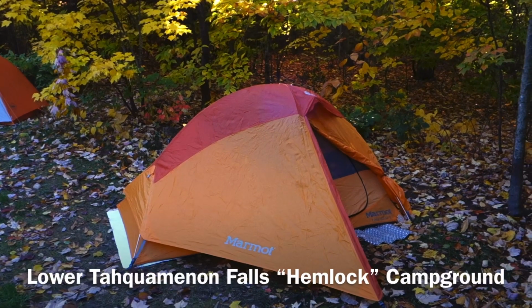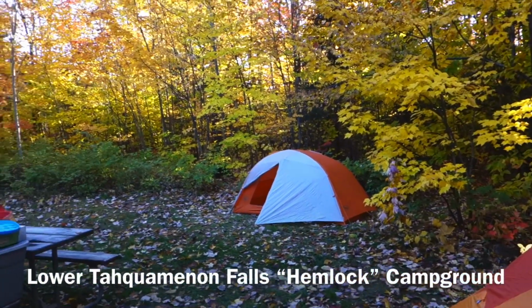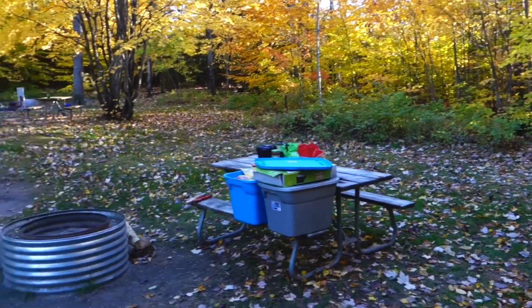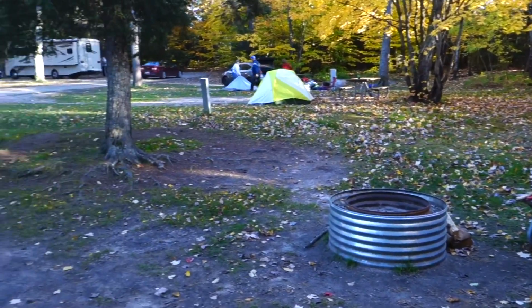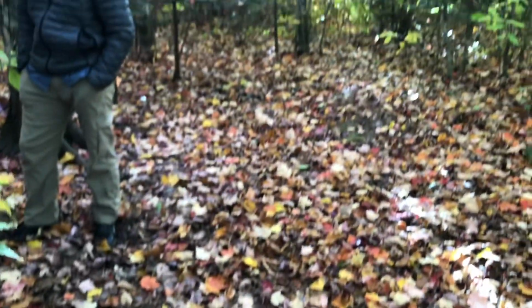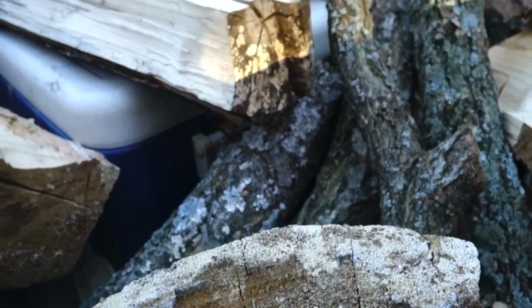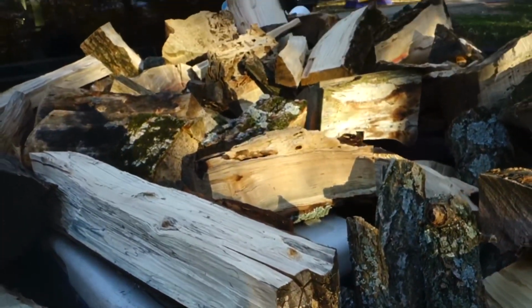On October 10th, my trail brother Nick and I drove 9.5 hours north from Independence, Kentucky to the Upper Peninsula of Michigan to experience hiking and camping among some of the best fall colors our nation has to offer. Our first night was at the Lower Falls Campground at Tahquamenon Falls State Park.